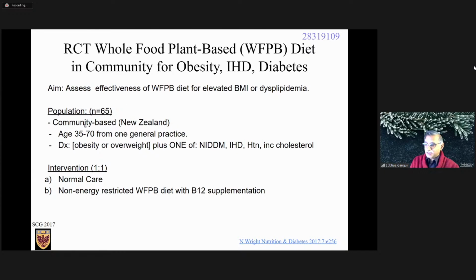They randomized these 65 patients because that's how we prove things in medicine. We do a randomized study. Either just do what your doctor tells you, normal care, or a plant-based diet. You're allowed to eat as much as you want, and whenever you go completely plant-based, you need to take a bit of B12. So they randomized these people for 6 months, and after 6 months, because all the normal care people wanted to try this diet too, they offered it to them too.